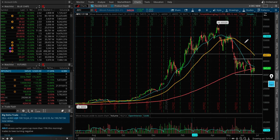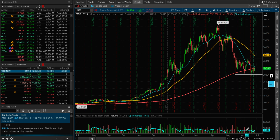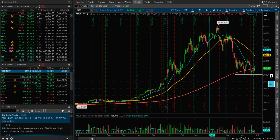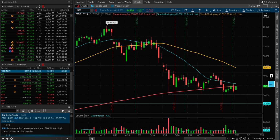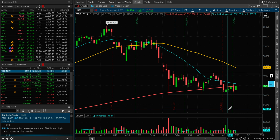moving off of Bitcoin a lot, because crypto trades 24/7, it's been difficult to trade RIOT and Mara, because overnight the crypto market moves and then you wake up for a big gap up or gap down.